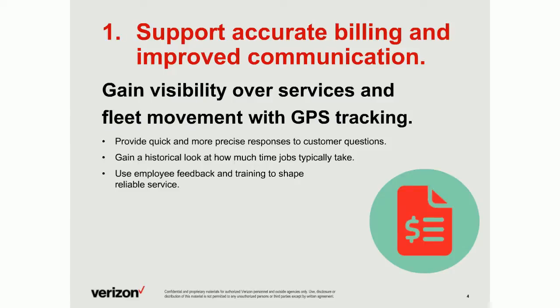All in all, GPS tracking on vehicles and assets means you can provide quick and more precise responses to your customers' questions. Gain a historical look at how much time jobs typically take, or even down to a particular employee, which can help you provide better job and time estimates. You can also shape specific employee feedback and training so that services are consistent across your entire organization.